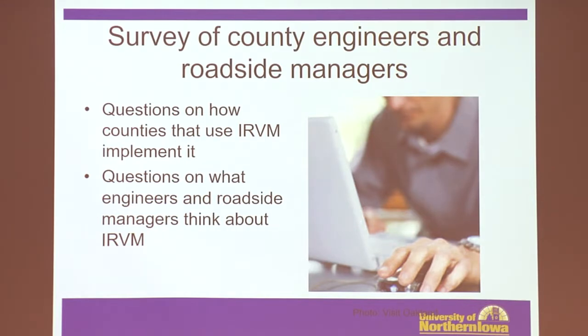I received funding from the Living Roadway Trust Fund to do surveys. I was really interested in how counties that use IRVM implement it: how often they burn, what techniques they use to prevent invasive species from coming in, the nuts and bolts of how they apply it. I also wanted to know what the county engineers and roadside managers think about IRVM. In counties that don't have a roadside manager, the engineer is the default contact person for roadside management. In some counties both the engineer and the roadside manager can relate to IRVM, but in some it's just the engineer.